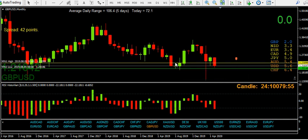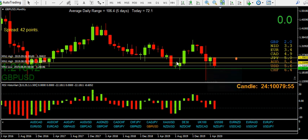So when this had been made, the price, I think, had poked through it on the 12th, but it hadn't closed, and that's all important. So this would have been a factor as well in my decision, because this candle had closed below, so that makes this level here breached and broken.